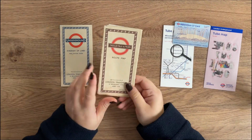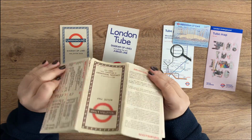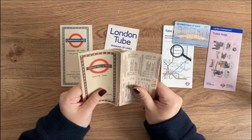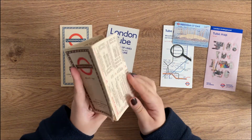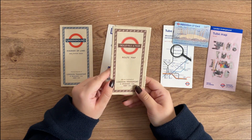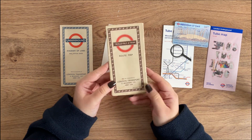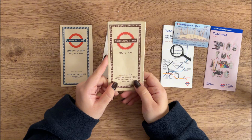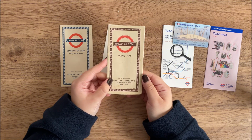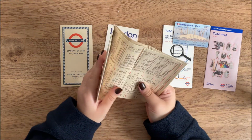Okay, now I will unfold this one. I like the sound, so I will let you listen to the sound because I like the paper sound. This one is a 1950 trolley bus and tram pocket map, we can say. Bear in mind that trolley buses were in use in London from 1931 until 1962, until the last day.